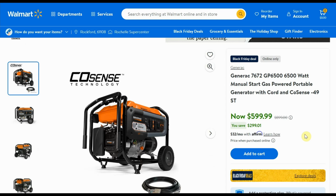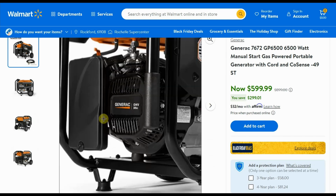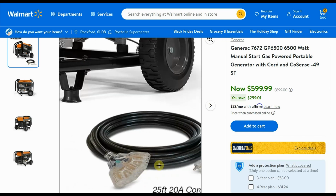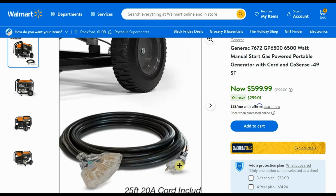Normally $899.99, it's down to $599.99 now. I really like that it has the wheel kit because I have a different brand but a similar size generator, and it's a heavy son of a gun. You need the wheels to be able to move it around, and then you got these little folding handles, and I like that it folds also, so it's not so bulky when you're not using it. You even get the little triple tap cord to go with it. Probably 12 gauge, I'm guessing.